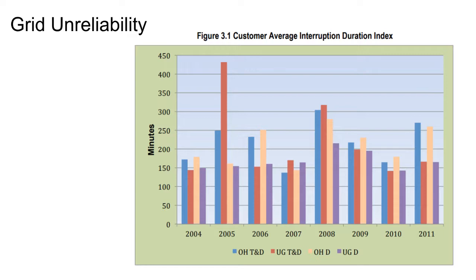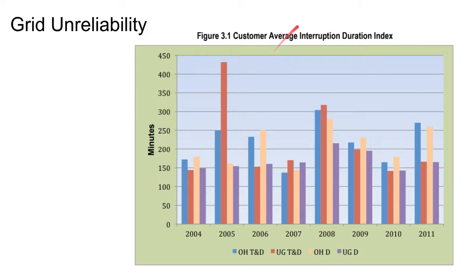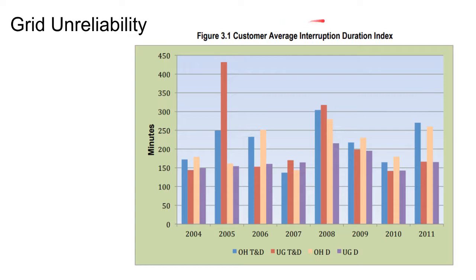In some cases there's a little bit more overhead. The D is distribution, for the customer. The T and D is for transmission and distribution. And so while there are some cases where the overhead wiring has a longer outage than the underground wiring, there's also instances where the underground wiring has a greater outage than the overhead. So you could say, well, it's kind of a wash. But this is for the customer average interruption duration. So when there is a power outage, how long is the power out for? And that's not the whole story.